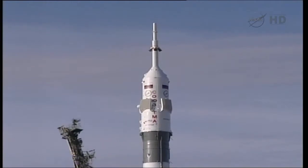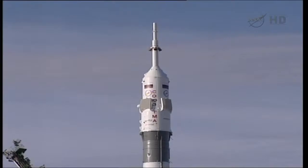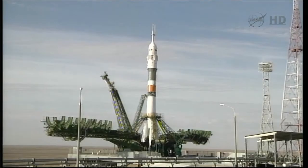T-minus 30 seconds and counting. The ground service structures and umbilicals are beginning to separate. Mast. T-minus 20 seconds and counting. The launch command has now been issued to the vehicle. Start.